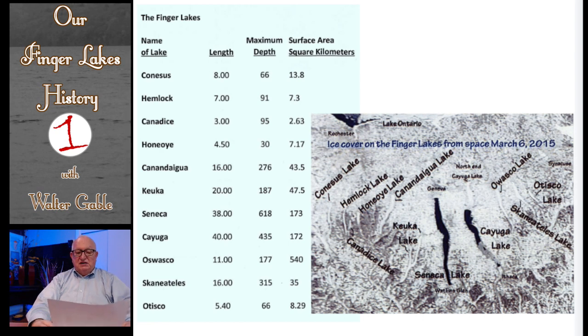That last comment leads me to make this general statement to help explain why most of the Finger Lakes freeze over each year, but not Seneca Lake and Cayuga Lake. If you look at the chart at left, you will see the maximum depth of the various Finger Lakes and the total surface area of each lake. The point to be made from looking at this data is that Seneca Lake and Cayuga Lake are the two deepest Finger Lakes. Because of the deepness of these lakes, these two lakes have seldom frozen over.